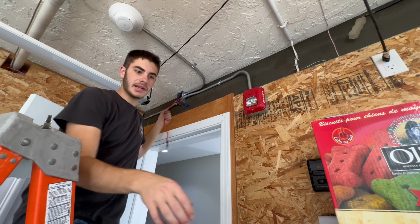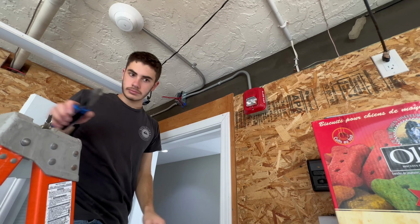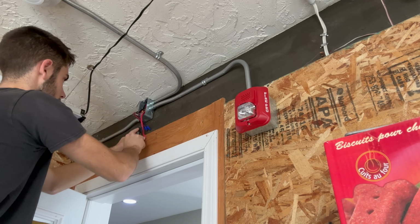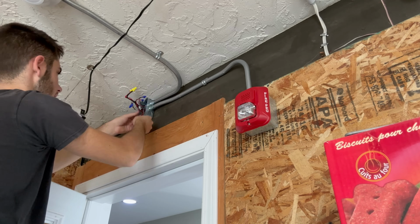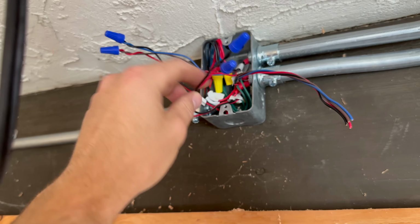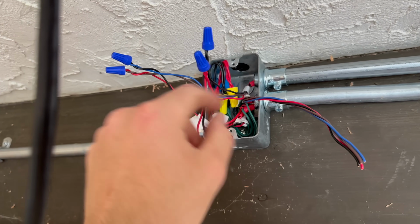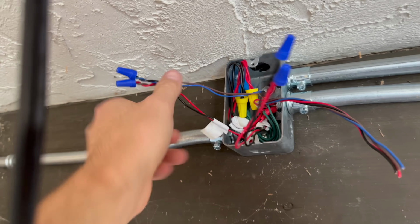Okay, so we got to splice up our SLC up here. We don't need quite this much length. First things first, I'm going to strip this guy back here. I'm going to tie my ground into the rest of the grounds up there. How this is wired is this is our SLC in. Then we go out this conduit to this heat detector. So we go from SLC in, out to the heat detector, and then it's a 4-wire where it returns from the heat detector and then goes out to the bedroom. We're not going to mess with that side.